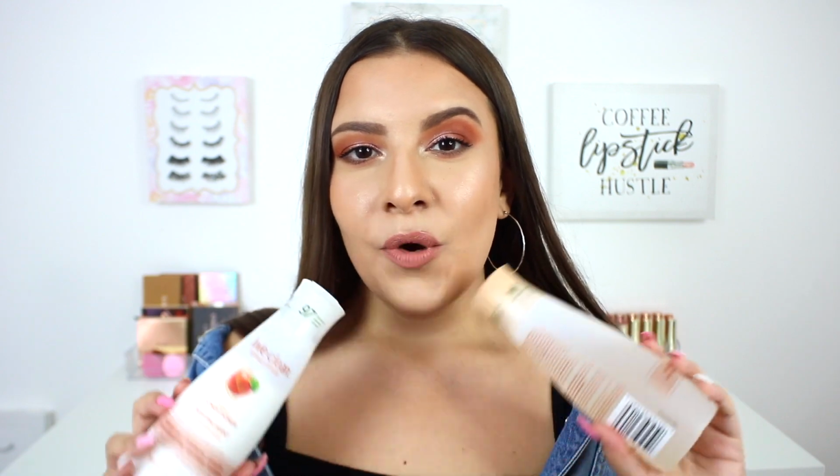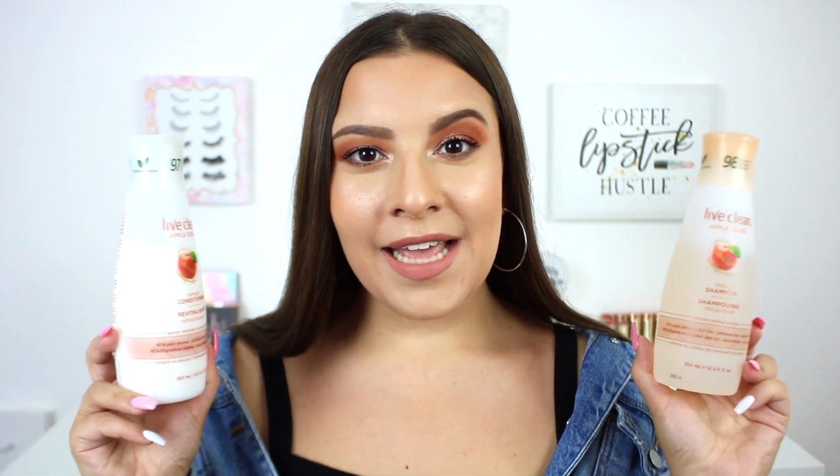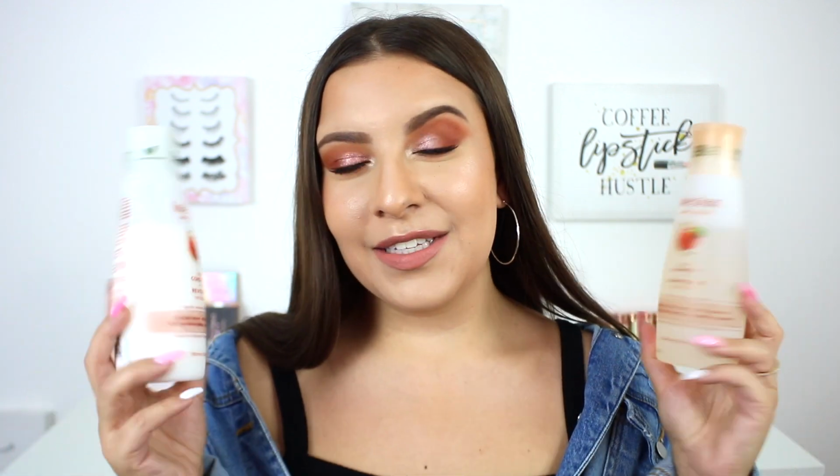When I saw that this was a more natural option, I did think this was going to be more on the pricey side, but I looked it up and Amazon has them for like $5 a piece, which isn't bad and is typical of shampoos and conditioners from the drugstore, I would say. So I have been really liking these in my hair a lot.